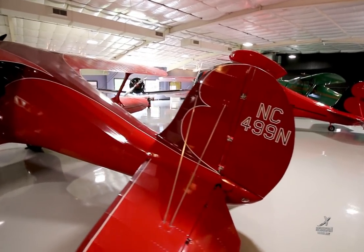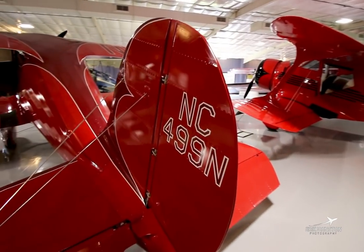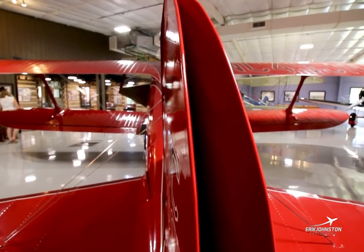The stagger of the wings is the opposite of the standard configuration of the day. This provides the advantages of improved pilot visibility and the aerodynamic effect of stall resistance. The lower wing stalls first, causing the nose to drop and gain airspeed.